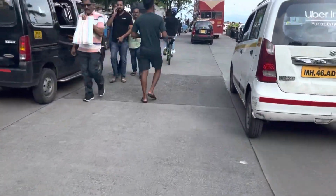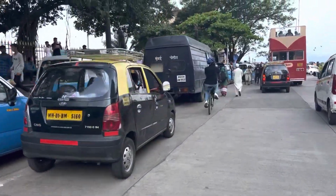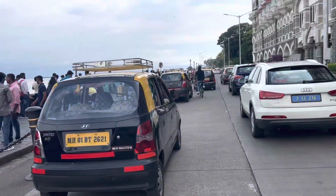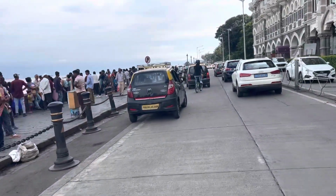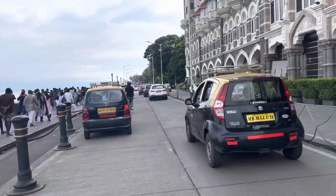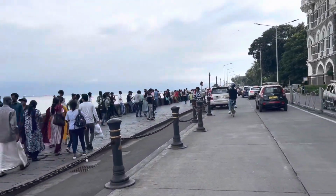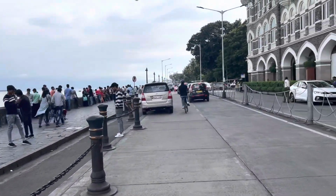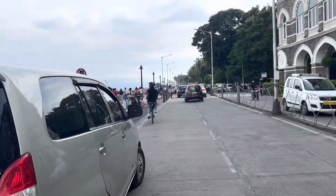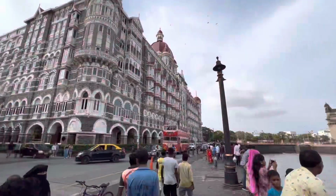Double-decker bus, a lot of cars, a lot of people. You know you're in a popular area. And on the right-hand side is the famous and infamous Taj Palace Hotel. And as we swoop around, we'll be able to see the Gateway of India, built in 1911 to commemorate King George V, who came to India for the first time.